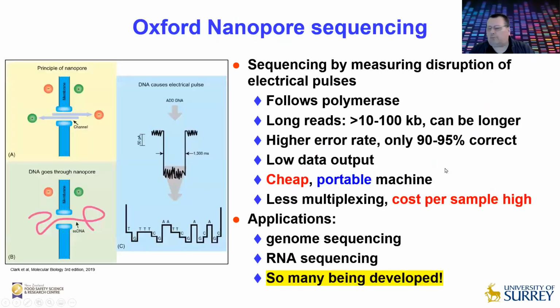And then there's the one that probably most people have heard of, that's the Oxford Nanopore sequencing. That's the hot new thing on the market already for a few years. And it basically pulls a bit of DNA through a pore, and it measures the disruption of the electrical pulse. And then again, for each nucleotide, that disruption is different. So it will tell you whether it's an A, C, G, or T by the length of and the type of disruption.